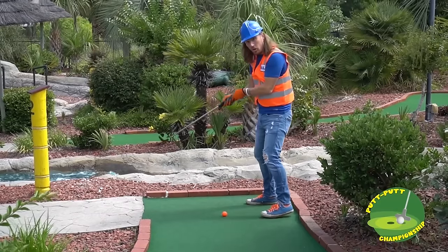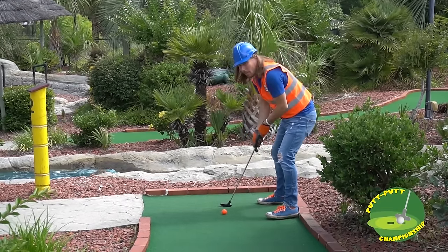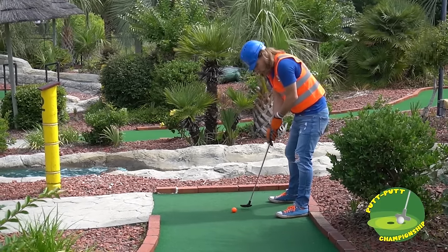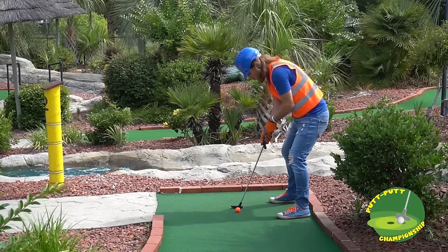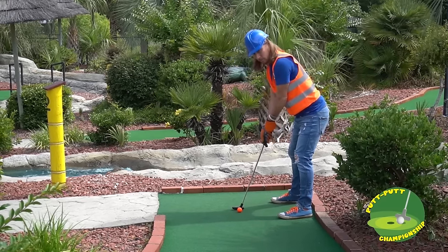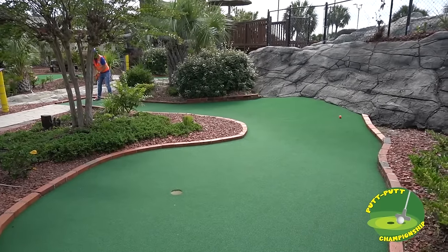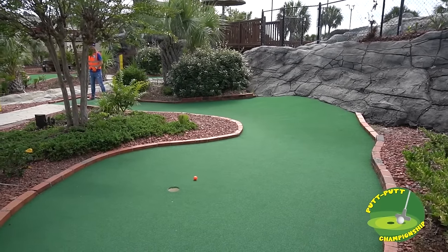Well, that's an unusual technique there with the club. Yeah, and he adjusted his helmet. I haven't seen too many golfers play with a helmet on. Have you? No, not at all. And not with long hair either, for that fact. No. All right, good swing. Nice swing. It goes through the loop.